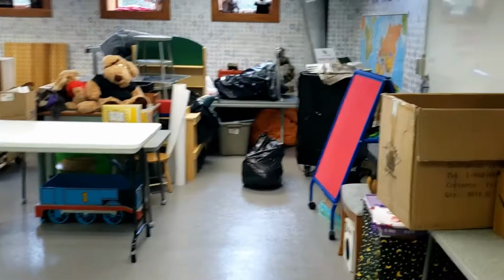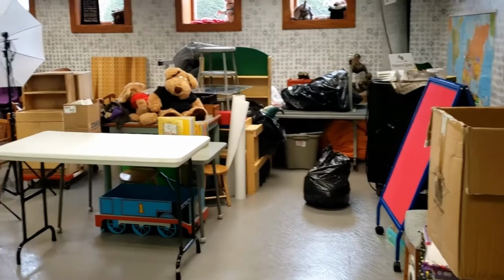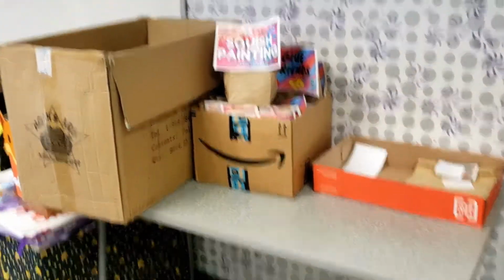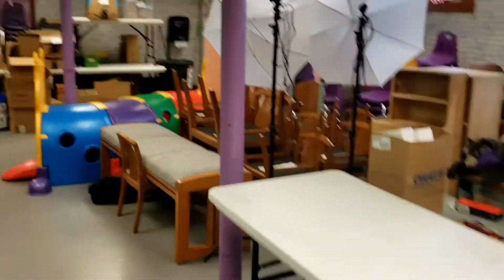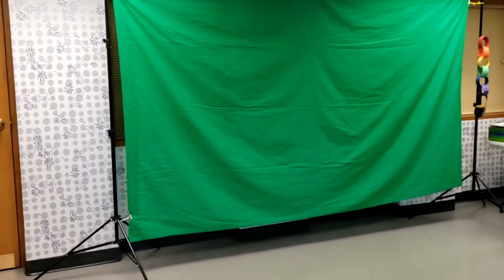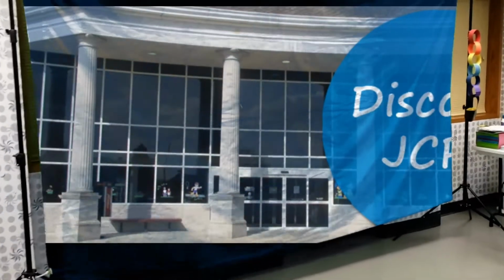So right now our program room is being used for storage. So the toys that were normally outside in the play area are stored back here. And we also have some fun activity kits stored here. So if you stop by the library, we have activities that you can take home. And we are also using this room to film videos that we're posting online. So those online videos we film here in this room or in different parts of the library. And we have this fun green screen that you can put all kinds of things on there.